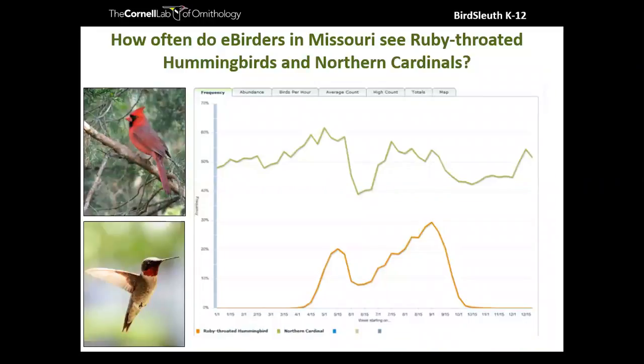The best thing about eBird too is you can query the database. So you can develop different online charts and graphs, especially for the upper age groups in middle school and high school. This is a great assessment tool where you can start having kids analyze their own data and interpret data trends. So we created this graph here of how often eBirders in Missouri see ruby-throated hummingbirds and northern cardinals. And we're looking at this graph and we can start to create some kind of trends. We can see simple assessments.